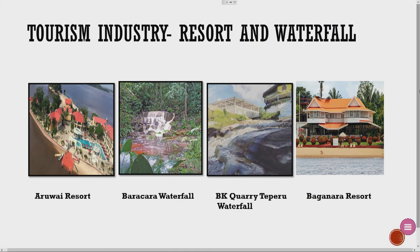Here we have pictures of some places that you could go to have fun and to relax. Here we have the famous Roraima Resort. We have the Baracara Waterfall, and this waterfall is just across from where the Resort is. Then you have the Tipuru Waterfall. You do not have to pay to go to this waterfall. You can go there any day, anytime, just to spend the day with your family and friends and relax. Then we have the Baganara Resort.